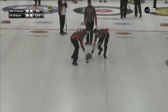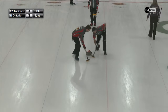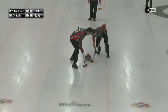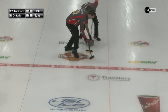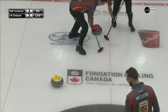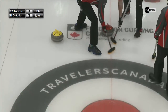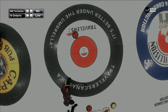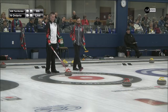So Ontario took the second rock off of Northwest Territory, but they're still lying shot rock in the house. And McLeod is asking Steve Robertson to bring that back in. Might be a little lighter this time. I think they got it lighter or not. Not quite. But it's still in the way. Put it that way.